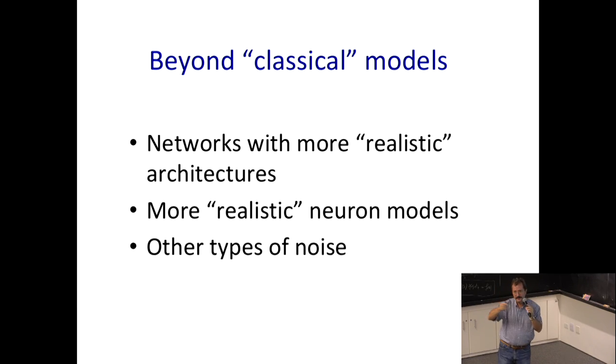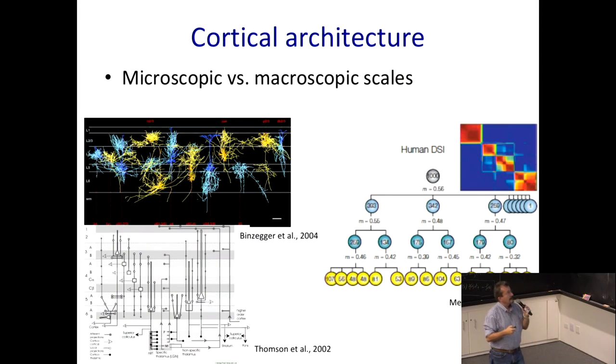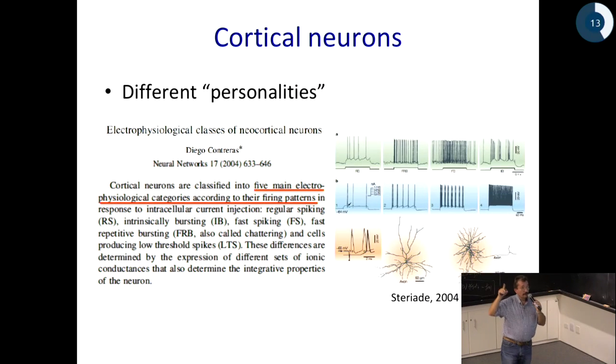So what we want to do here in NeuroMat is to go beyond the classical models. We want to consider networks with more realistic, in inverted commas, architectures. We want to consider more realistic neural models and other types of noise apart from the Poisson-type noise that people usually apply to neurons. Just to give an overview of what we mean by more realistic network architecture: we can go to the microscopic level and consider networks that capture in detail the microscopic structure of the connections locally in the cortex, or models that capture the global, macroscopic structure of connections between areas in the cortex. When we want to use more realistic neurons, we want neural models that capture the different spiking behaviors that cortical neurons display. There are different types of cortical behaviors, and there are models that are able to do that. We also hope to fit the GL model to reproduce this type of behavior.